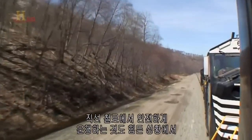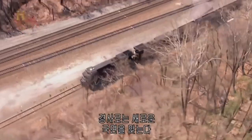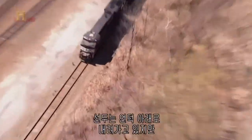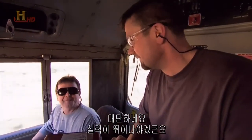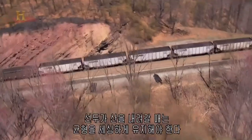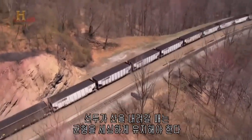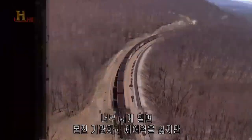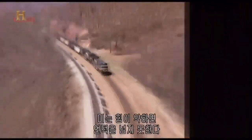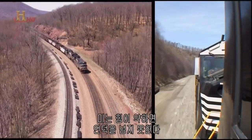It's hard enough to get a train safely to its destination on a straight track. These inclines take it to another level. So we're actually going to have the head end going down the hill, and we're still going to be pushing. Going up the hill, yeah. That's amazing. Yes. That takes a lot of skill. With the head end over the mountain, John is performing a delicate balancing act. Pushing too hard could cause the lead locomotive to lose control. Not pushing hard enough means not making it.